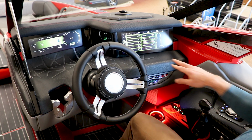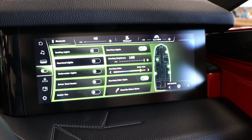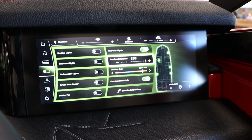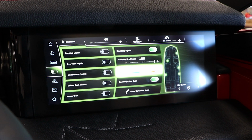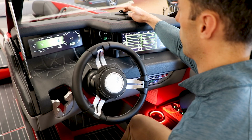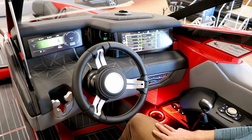Here we have a control section, so I can turn on docking lights, overhead lights. This comes with underwater lights. If you're out on a night cruise, it makes for a really cool view behind the boat. Of course, I talked about the driver seat heater. That's standard equipment along with the heater for the entire boat. You can see one of the vents right here for the driver. I've got another one down by my feet, and then another pull-out vent for passengers.